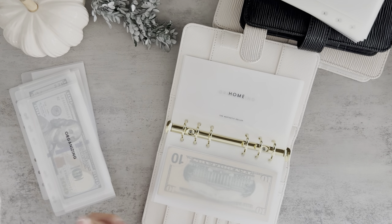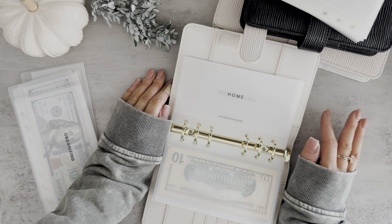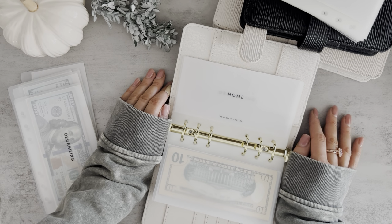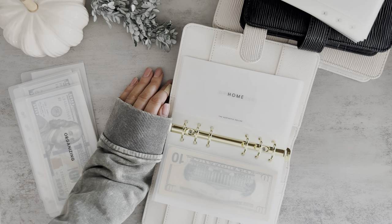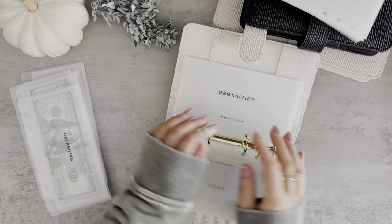So home is a new envelope. Home is going to be for things that we need around our house. And so sometimes I get a new rug or I get one of the kids a new comforter or just a piece of home decor. And I just don't know which envelope to pull it out of. So home is going to be for that specifically.